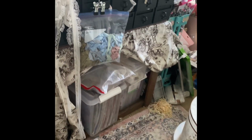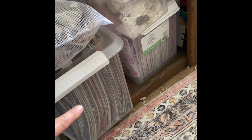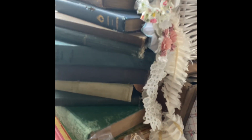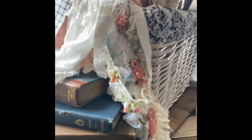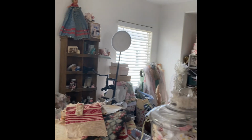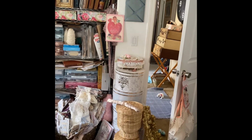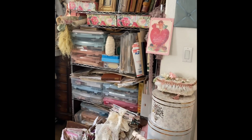So yeah, and underneath that, which I showed you earlier, I have paper. This is my special paper, like a 12 by 12 paper. And then I just have like miscellaneous things in here. And so I have a stack of beautiful old books right here. Maybe you could see that bin I was showing you earlier. I have a lot of pretty magazines and vintage cards and books. Again, that's just an overview of my room. And let me walk you over to the shelf. I gave you guys a view of it earlier.